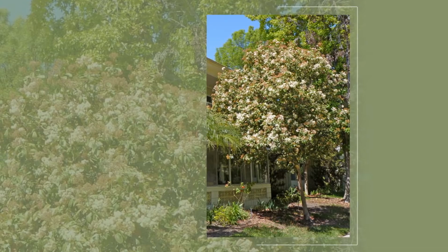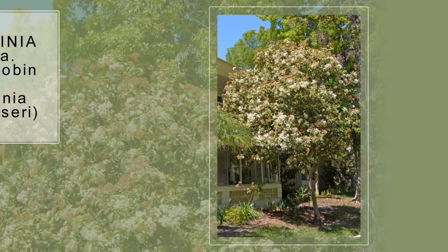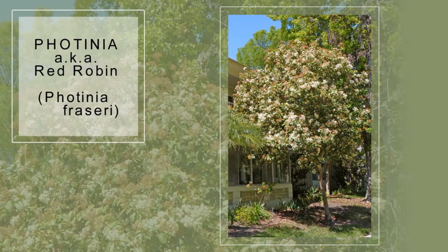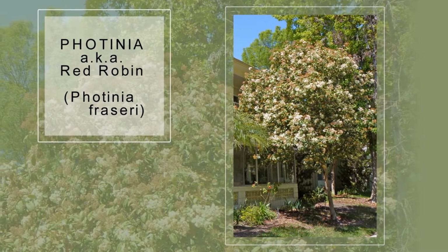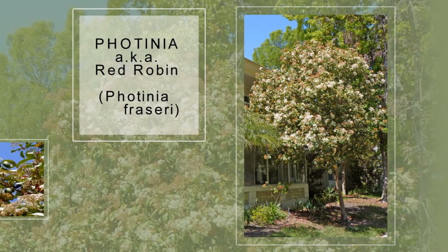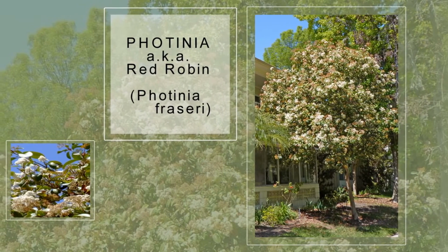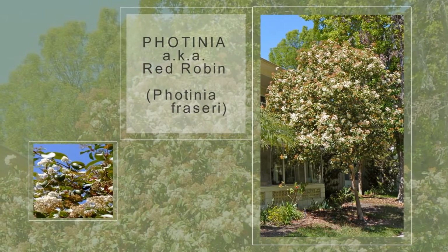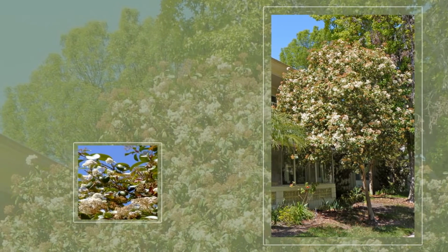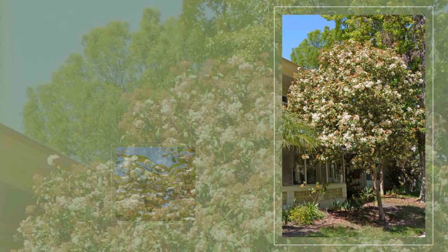As you reach Manor 76, you'll see this tree on the left, a Photinia. It's a native of Asia. It's part of the rose family and related to the apple. It has fragrant white flowers and a small apple-shaped fruit used as food by the birds. There are about 40 to 60 species of this tree. Our tree carries the common name red robin because of the red color of the new leaves contrasting with the dark evergreen older leaves.